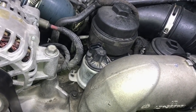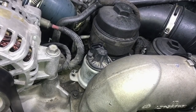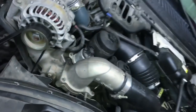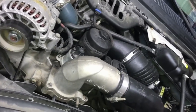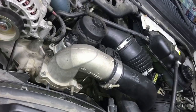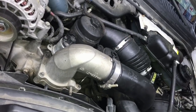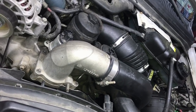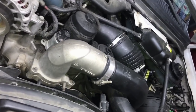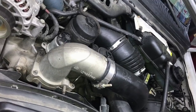So yeah, I think we might have a big issue. I mean, we could just put our intake on it and hope for the best. But from what I'm seeing, the heads need to come off. Both heads off, put our intake, white pipe, put all that stuff on it.